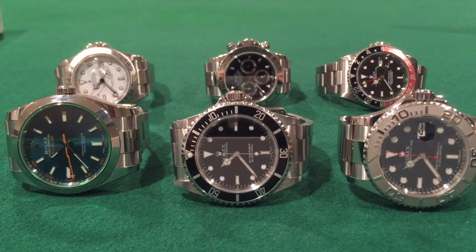So yeah, anyway, let me know what you think. I'm probably going to get a lot of heat for this one, but that's just my humble opinion after owning these Rolexes.